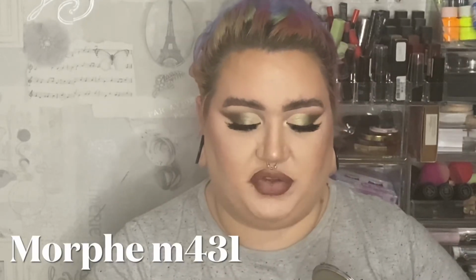And then I'm taking another pencil brush. This is a Morphe M431 and Bless You, which is that champagne-y shimmer. And that is going right on my inner corner. This I feel would make the most beautiful highlight. Might have to try that one of these days.